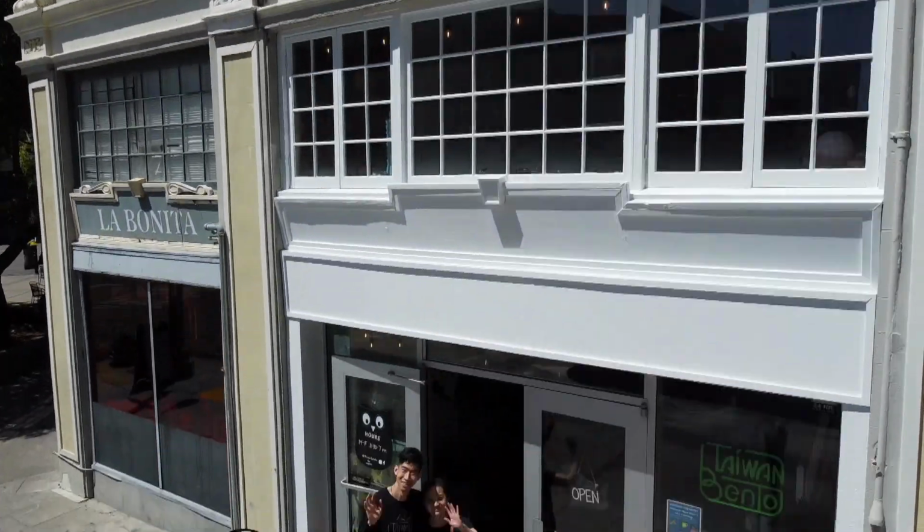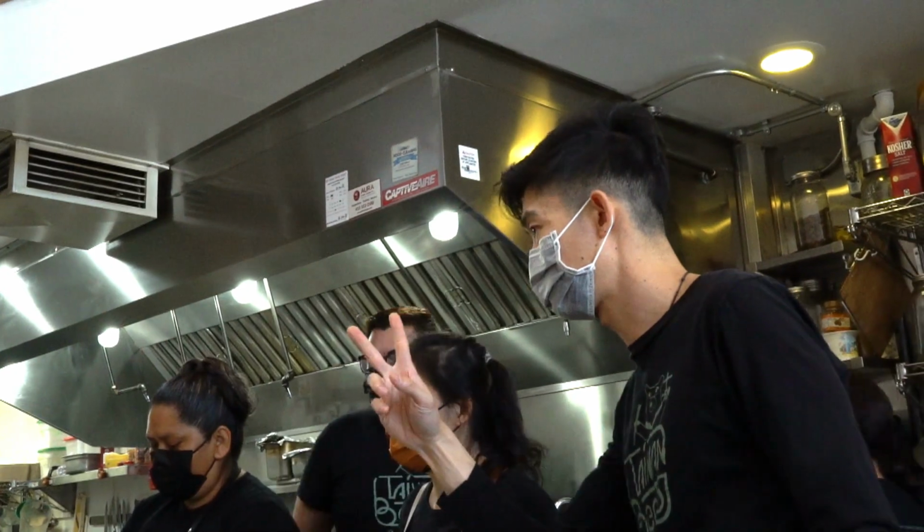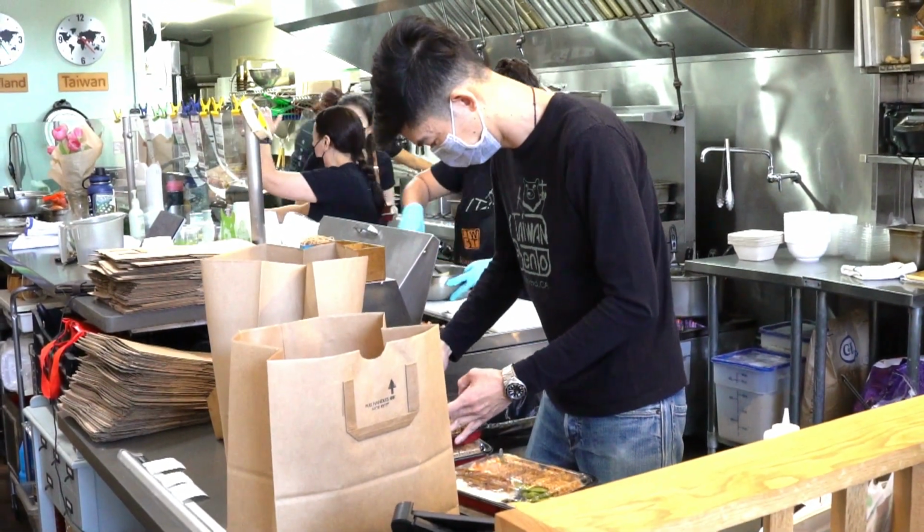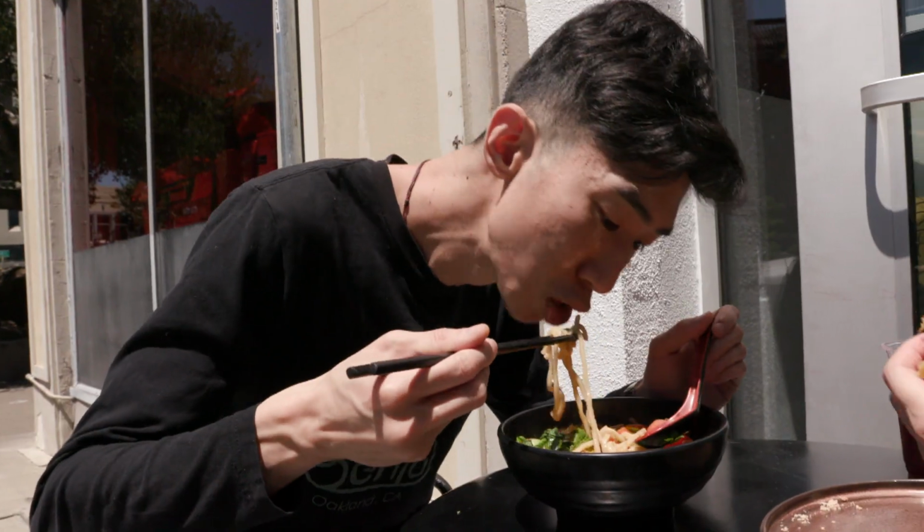Taiwan Bento couldn't be where it is today without both of us bringing our unique backgrounds together. I thought I was pretty Asian before meeting Stacy. You know, I speak Mandarin pretty well. But through this, I realized, wow, I'm American. You know, like the things I like to eat.